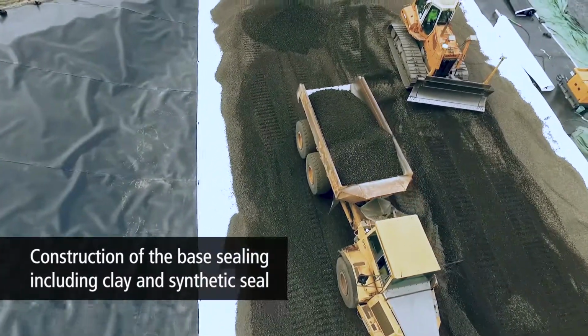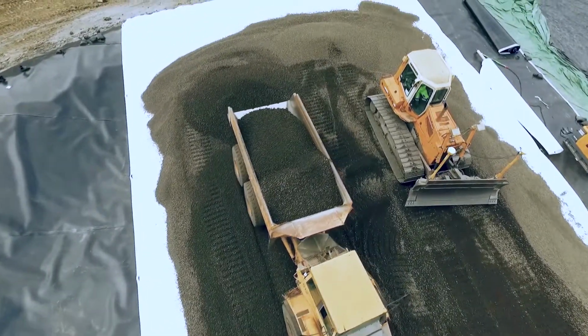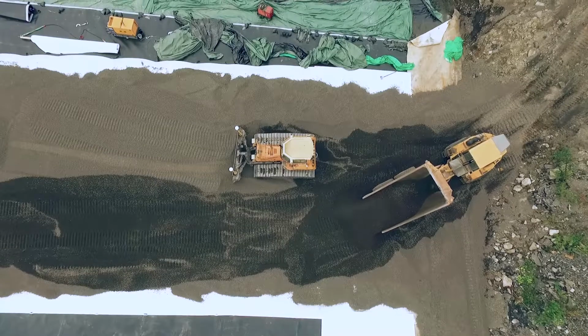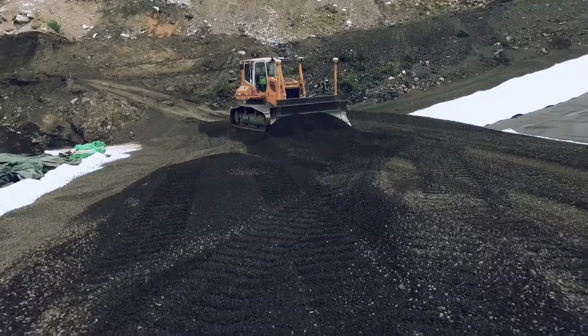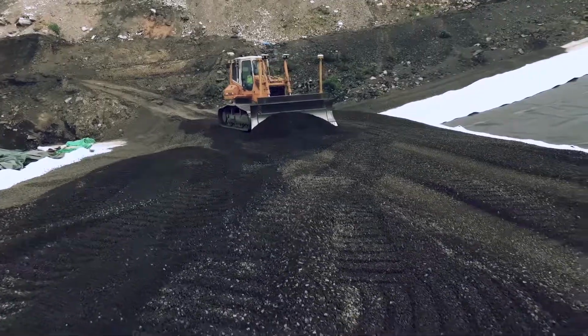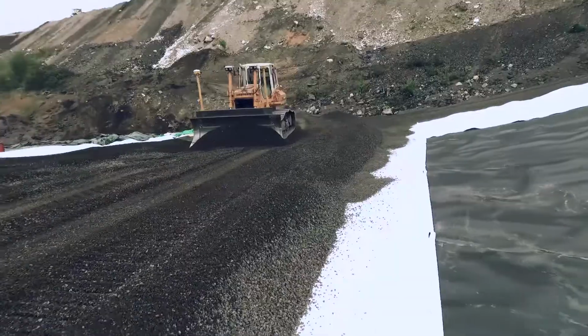The sealing system seen here under construction consists of a mineral sealing in the form of 3 layers of clay with a thickness of 75 centimeters and a synthetic sealing membrane with a thickness of at least 2.5 millimeters. This is followed by a protective sheet on which the 50 centimeter thick surface filter is then placed.